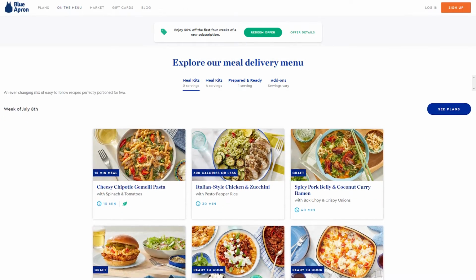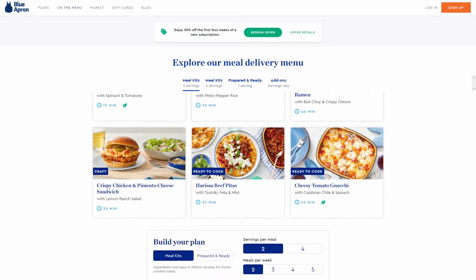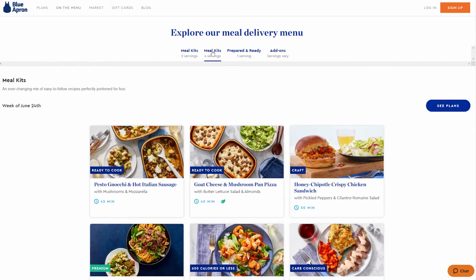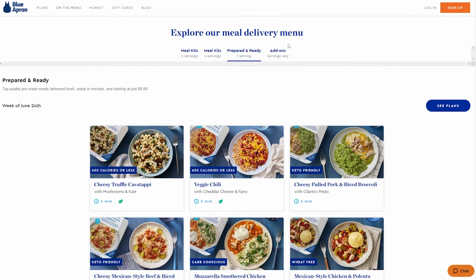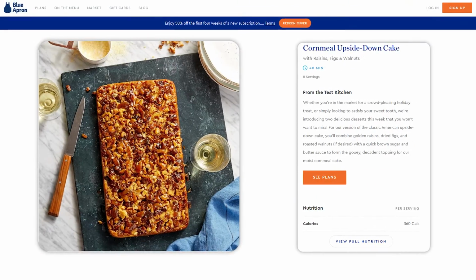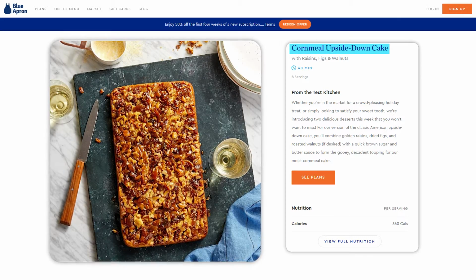Now, this is what we chose to do with Blue Apron. So I basically ordered a variety of meals covering everything from breakfast and signature dishes to wellness meals, a dessert, and even some pre-cooked meals for quick heating. I wanted to see how these different types of meals tasted to figure out if some categories were better than others. And what I found out was that almost everything tasted really good. The only item that I really didn't like was the cornmeal upside down cake, but I'll talk about that later on.